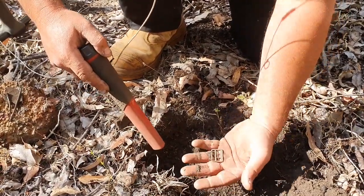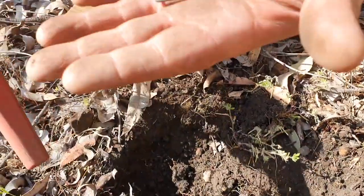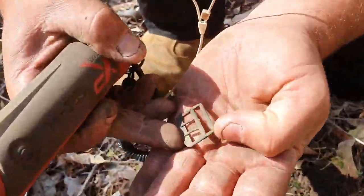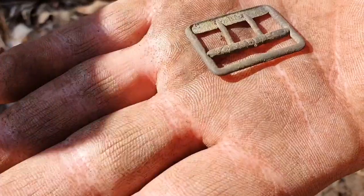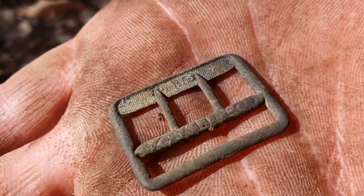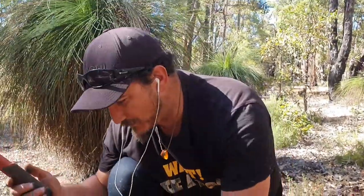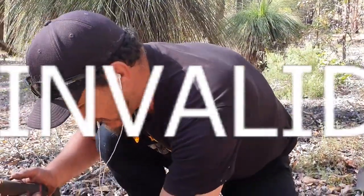Oh, what's that? That's a buckle, brother. Yeah, that's it. It says Paris on it, you see that? Yep, and something else written there, I'm not sure. I think these might actually be suspender buckles, because I found lots of them in the past. But that's cool.